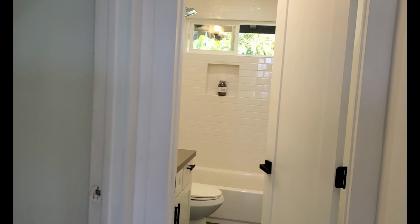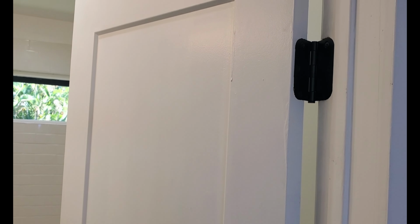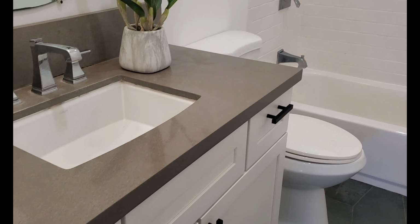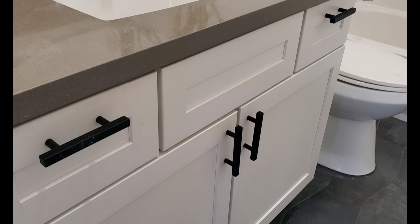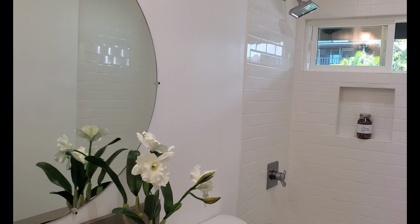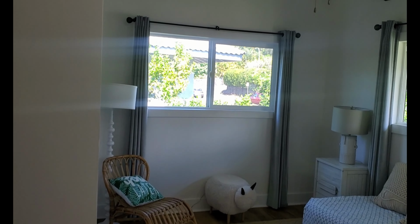Let's move through and get to first our upstairs guest bedroom. We do have, you see how they did this again, black on everything so it matches throughout. Looks great. We're seeing the same countertop look that we had over there in the kitchen, same cabinet look. Good job on that. And then over here into this guest bedroom.